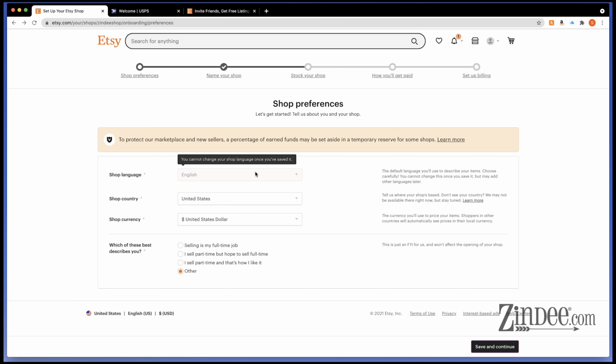Step 1, shop preferences, shop language. We're going to put English for us, whatever makes sense for you. United States dollar. Which one of these best describes you? This is totally up to you how you want to answer it. It doesn't matter. Either way, answer it however you want. I'm going to put other here, and then I'm going to put save and continue.